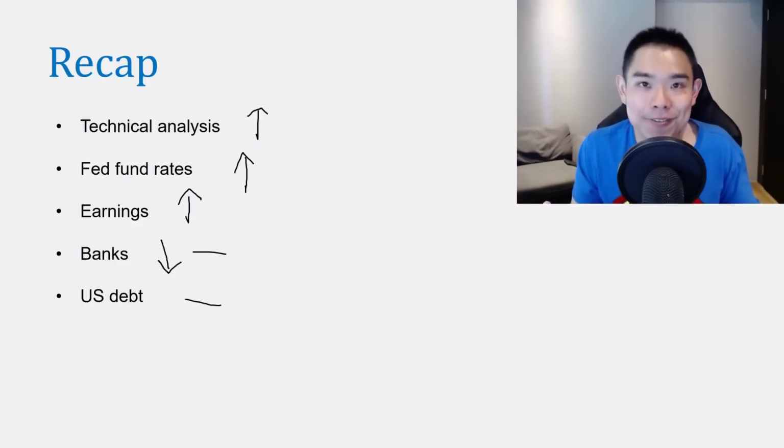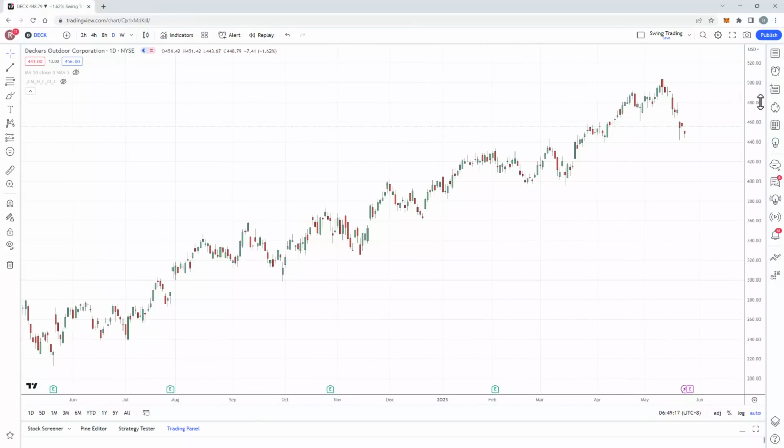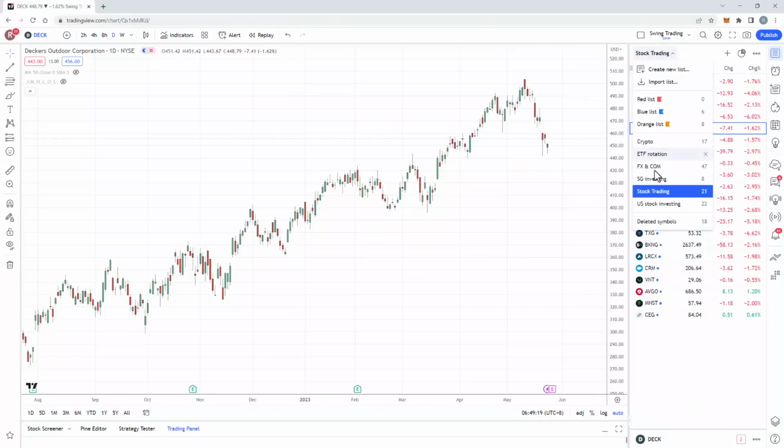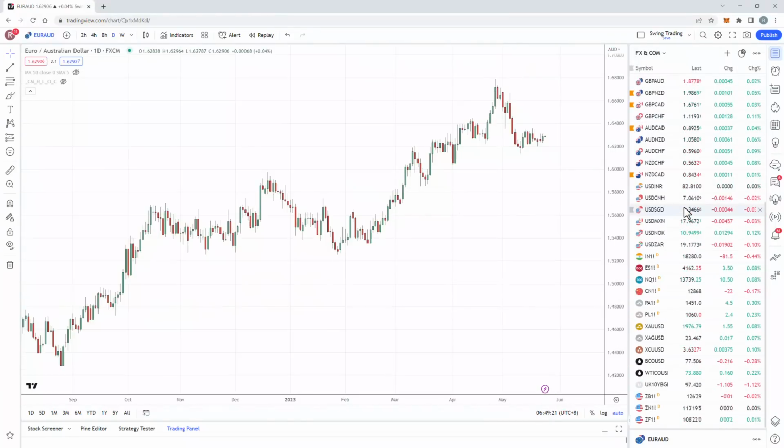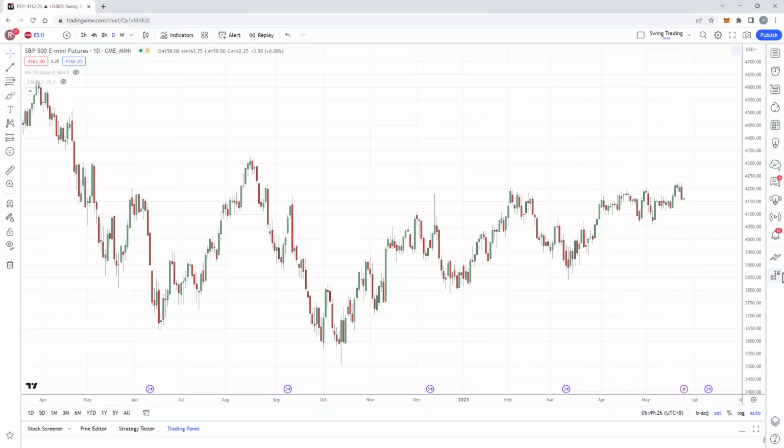Well, let's find out. Now, let's have a look at a trading setup I'm keeping my eyes peeled on. It's none other than Deckers Outdoor Corporation. So to give you a little bit of context, as you've seen earlier, the price action of the S&P 500 is more range bound like this on the daily time frame.